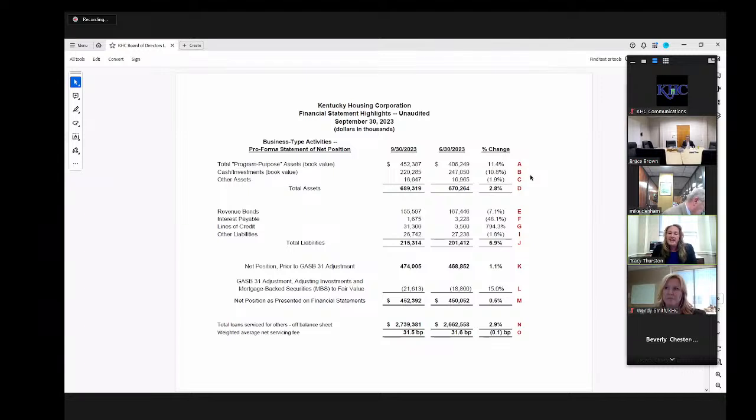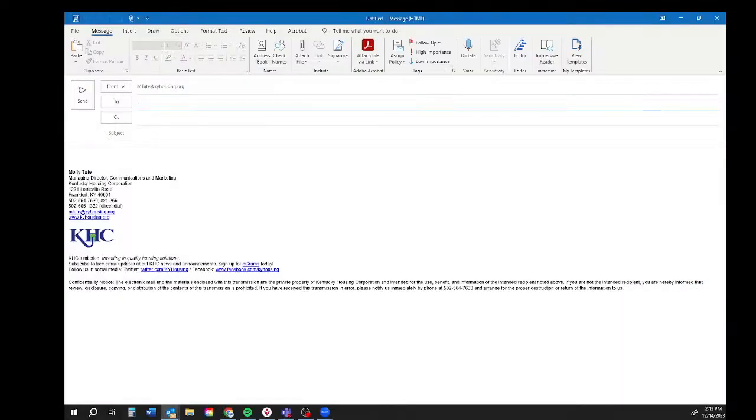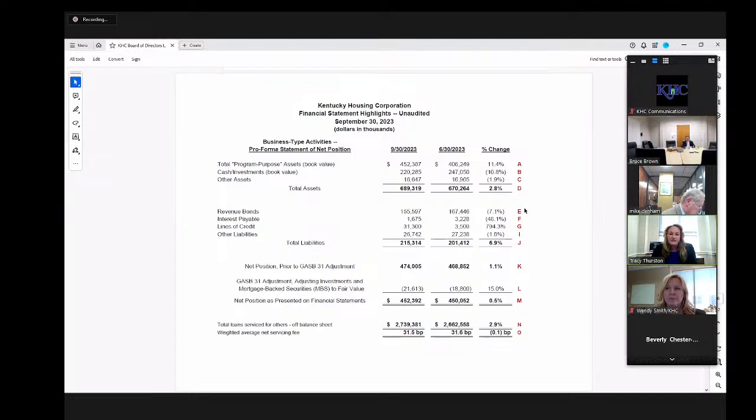This is impacted by the timing of our loan fundings. For instance, at the end of June, we had about $15 million in an investment account from settling loans in the secondary market. At the end of September 30, we only had $2.5 million, as we've been using available cash to fund and warehouse loans. Going down to line E, there's a $12 million decrease in debt outstanding for program purpose assets, and that corresponds with the shrinking of the old indenture. Like I said, we didn't close on the new 2023 bond issuance until October 5th, so that's not reflected in these statements yet.